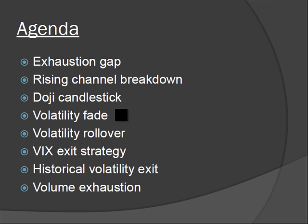Real basic one, rising channel breakout, or it could be a rising channel down breakout if you're in a short position. How do you identify what really is a breakout and not just a slight move above the channels you might have drawn on the price action. Candlesticks is not something I do a great deal on, but a doji is an interesting one as well. You often get a doji at a particular pivot point or at the top of a move to the upside or to the downside.